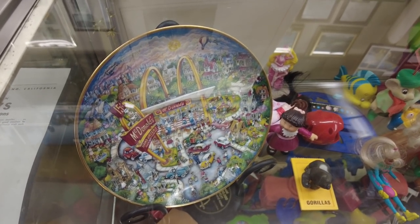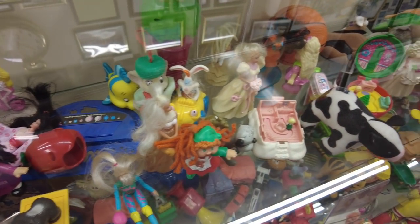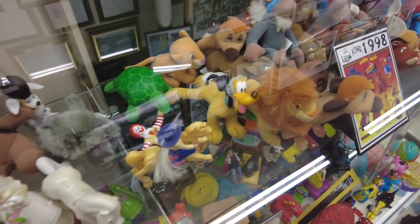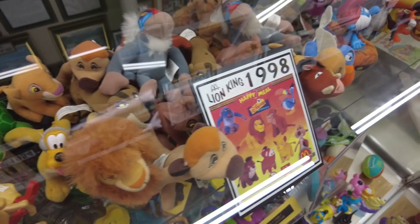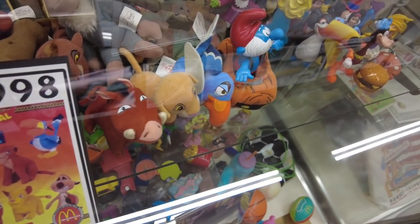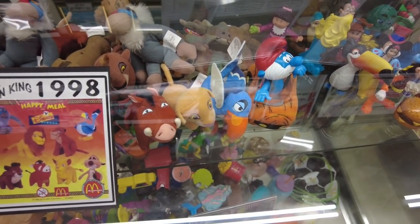Depending on what generation you grew up in, you might recognize some of these toys here. That was a chicken place. 1998 Lion King. Oh my god, I remember these. Holy shit. I think I had one of these, like that symbol one.